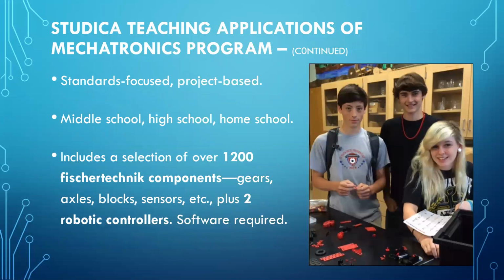Now again, this set is designed for offering students a standards-focused, project-based learning experience and is designed for use in middle school, high school, or for addressing similar grade levels in a homeschool setting. The materials in this set consist of a selection of over 1,200 Fisher Technic building components, and once again, this will include a wide array of gears, blocks, sensors, axles, and many other pieces, as well as 2 robotic controllers and 2 power supplies. As I've said before, software is required for this set, and we'll talk about that shortly.